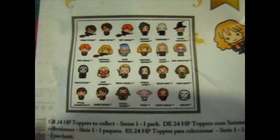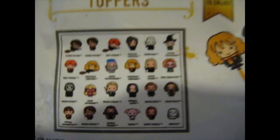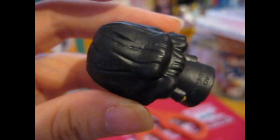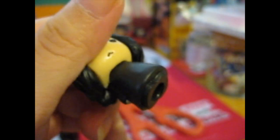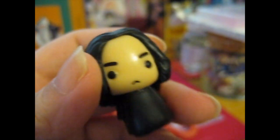Anyway, so I was super lucky. I got Severus Snape, basically the only one I actually wanted out of this lot. Maybe Hedwig, though, and maybe McGonagall. But yes, the hair is nicely detailed. The little boots, little hands. He's so cute. And his grumpiness.